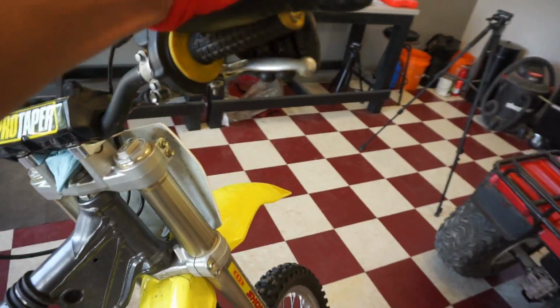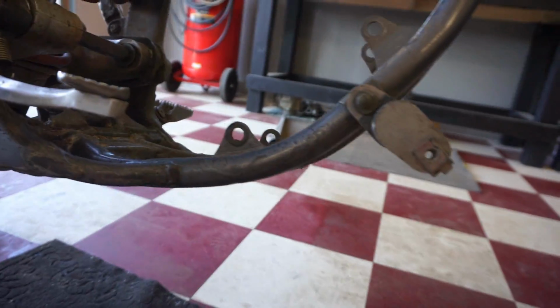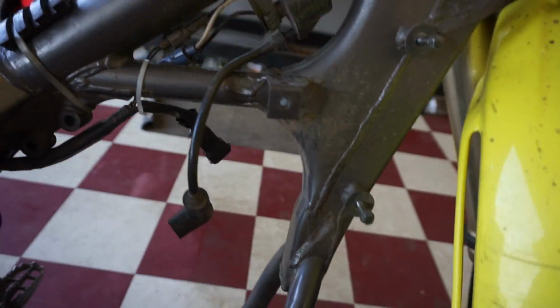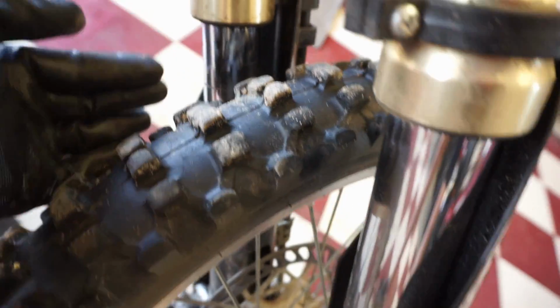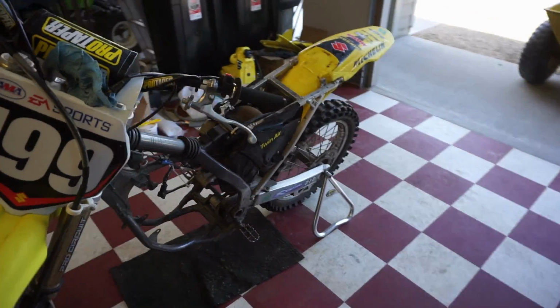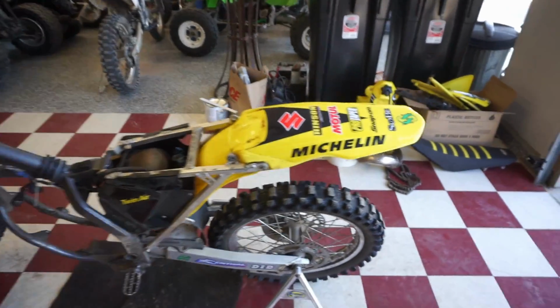Both brakes do work. Frame looks good. No big dents in the frame or anything. Wiring looks good. So everything else on this bike looks pretty decent. Fork seals are not leaking at all. Looks like those were redone as well. And like I said before, the guy paid $3 grand for the bike and only rode it twice.